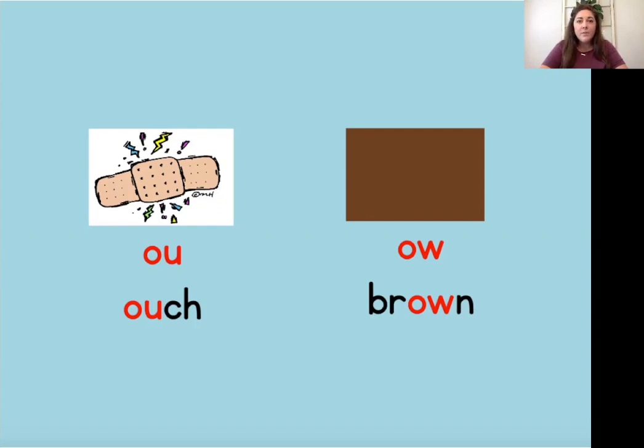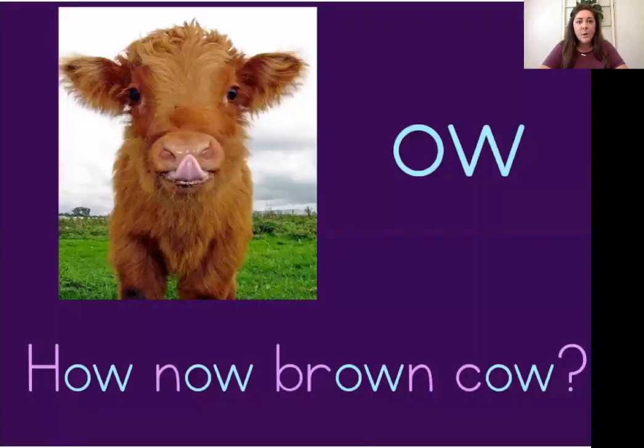We're going to look at some pictures and sentences to help us remember these vowel teams. The first one we see is OW. Remember, our keyword for OW is brown. You can see a picture of a brown cow. In the word cow, I hear the ow sound. Cow is another word where I hear the ow sound at the end.